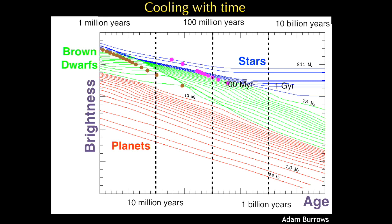So stars start out hot just as they form. They cool down, they contract over time. Meanwhile, the core is getting hotter and hotter as more material comes into it. And eventually the core gets hot enough to ignite nuclear fusion, at which point nuclear fusion stops the contraction, stops the cooling, and the brightness of stars just levels out as it happily burns hydrogen, as long as it has hydrogen to burn. So there's a nice stability given by sustained nuclear fusion.